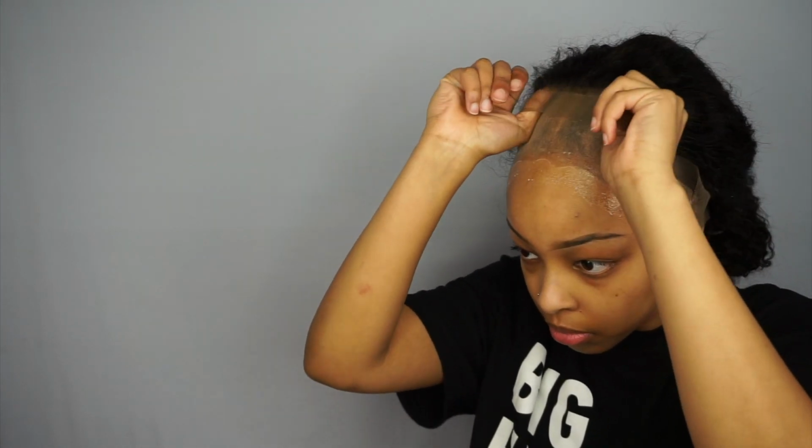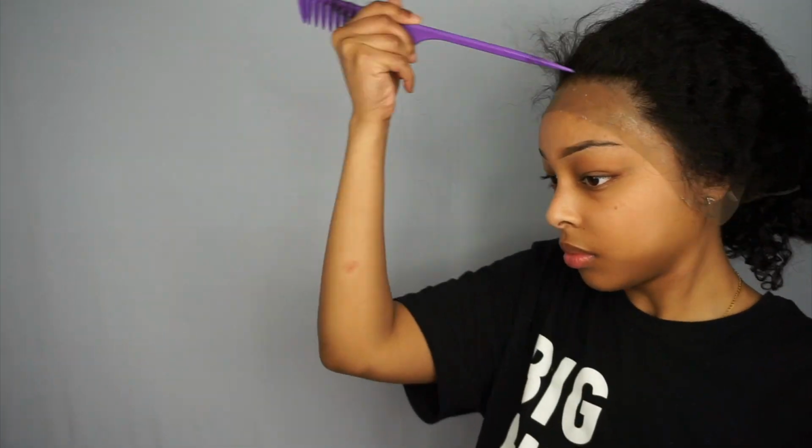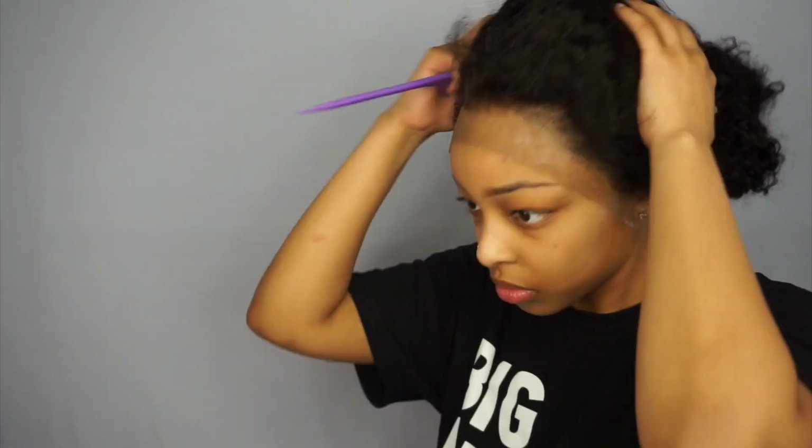Okay, so I put like 2 layers of glue down and it's dry and tacky, so I'm just gonna go ahead and boom, boom, boom. Okay, there's that. Now let me cut the lace.